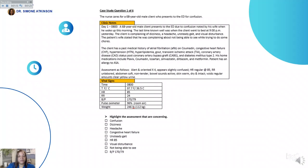Assessment is as follows. Client is alert and oriented x4, appears slightly confused. Heart rate regular at 85, respiratory rate unlabored, abdomen soft, non-tender, bowel sounds active, skin warm and dry and intact, voids regular amounts of clear yellow urine. Vital signs: temperature 97.7, heart rate 85, respiratory rate 24, blood pressure 170/79. Pulse oximeter 96% on room air, and the client's weight 246 pounds or 112 kilograms.